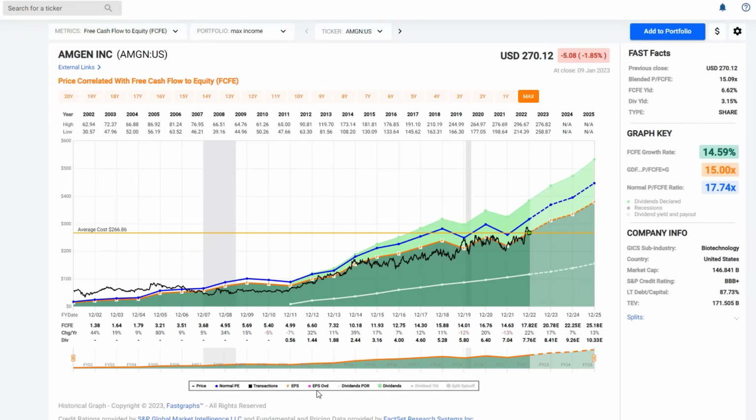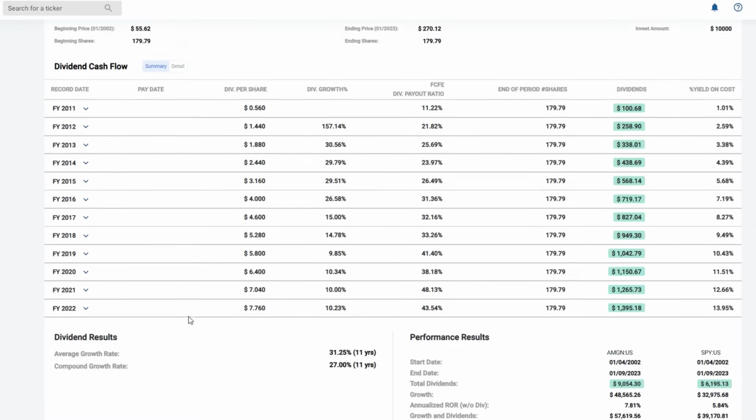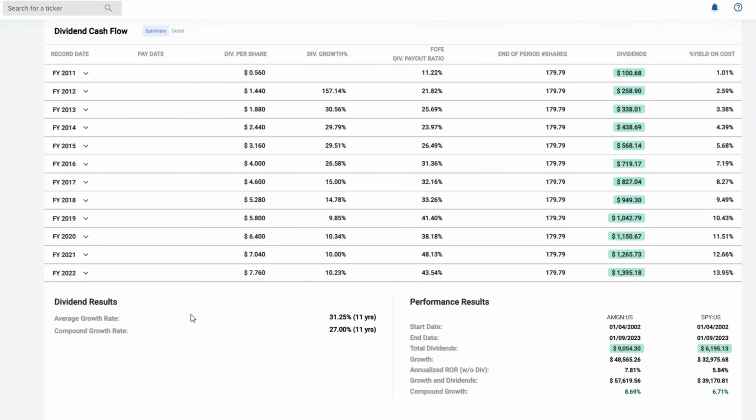And my key here is I want to make sure that I've got enough cash flow, free cash flow, to cover the dividend. But I also want to see dividend growth. Now, Amgen, being in alphabetical order, has a really good track record of dividend growth. Since they started paying a dividend in 2011, they've grown that dividend by over 30% a year. But that's because they had a really high growth in 2012. If I look at it in more detail, you can see that it's starting to average about 9 or 10% growth over the last 3 or 4 years. And that's what I would want to expect from the company.